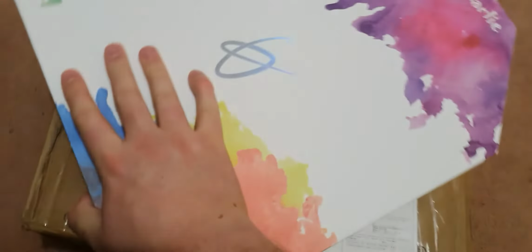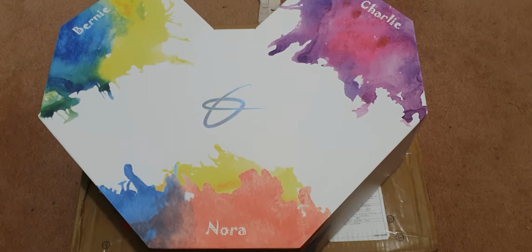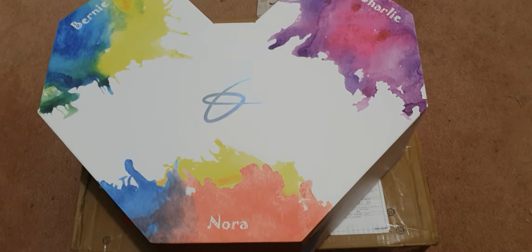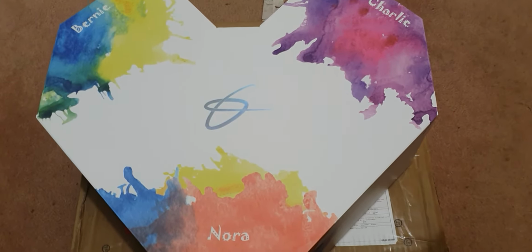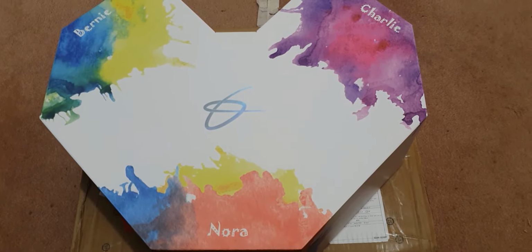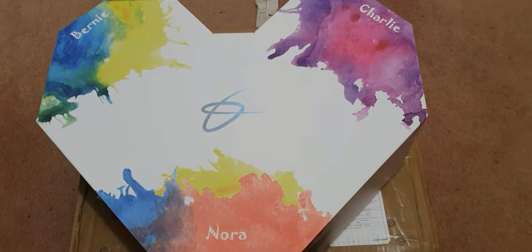But yeah, what Anta Sports were kind enough to send me was the Anta GH1 Girls Artwork. So the GH1 is Boston Celtics forward Gordon Hayward's first signature sneaker with Anta Sports. And this particular colorway is based upon artwork that Gordon's daughters did for him.